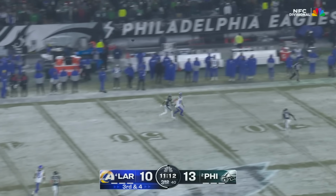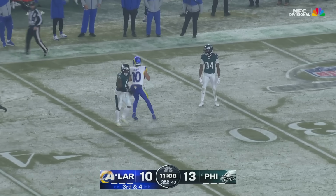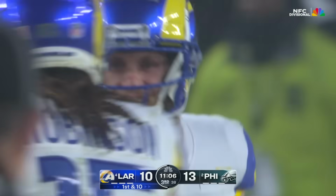Stafford from the pocket, going to take a shot for Kupp this time, and Cooper goes up and gets it. Going to rule him down at the 36-yard line.